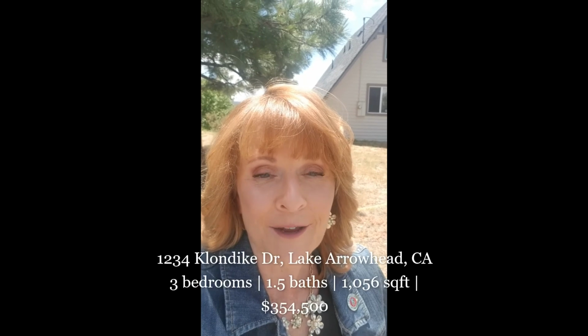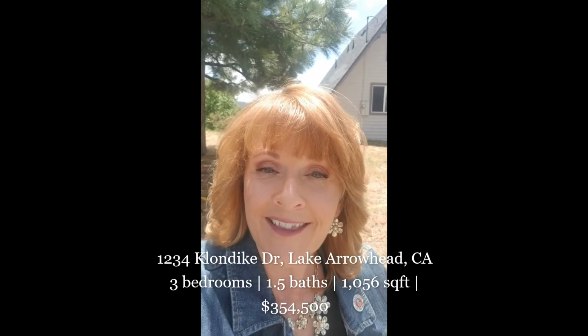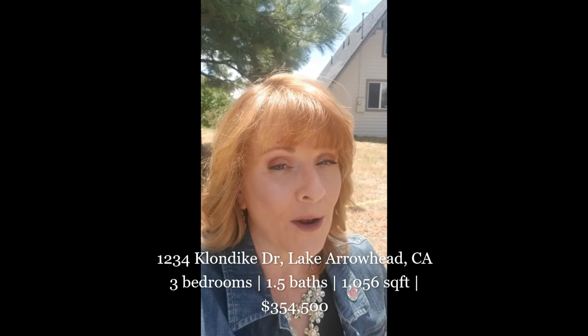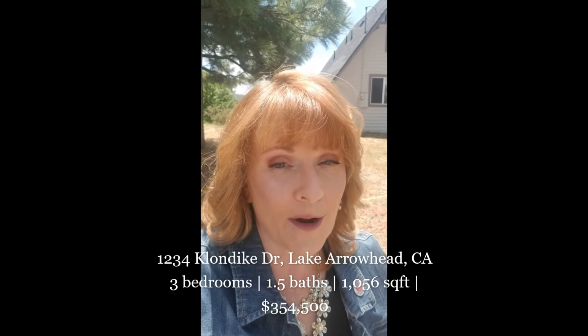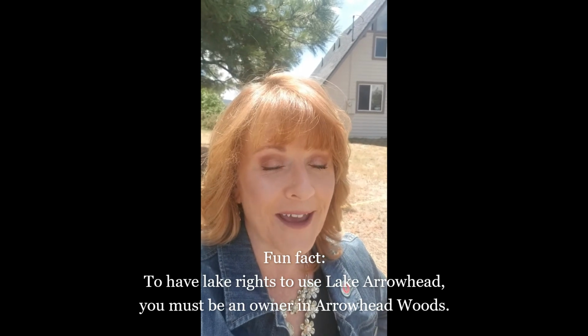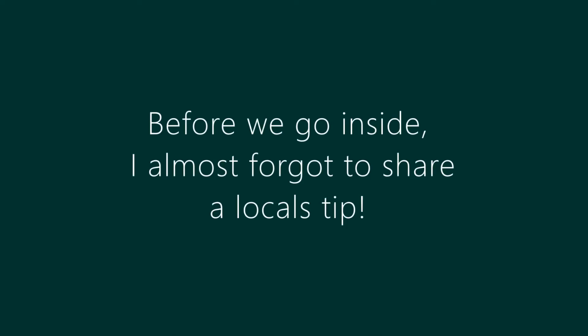Today, we are taking a look at the property at 1234 Klondike in Lake Arrowhead. Now, this property is really interesting, and you're not going to find one quite like it anywhere else on the market right now for the features that are built into it. It's located in Arrowhead Woods, so yes, it does have lake rights for Lake Arrowhead, which is a privately owned lake. You know what? I'm just going to take you on inside so you can see exactly why I really love this house.